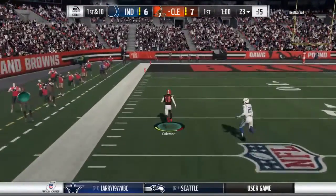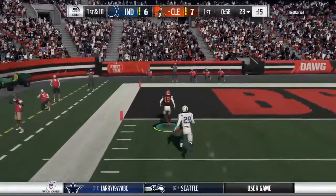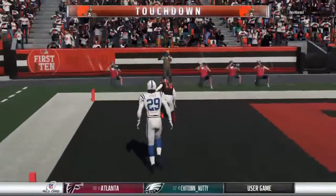And that's caught inside the 35. And all the way in. Touchdown.